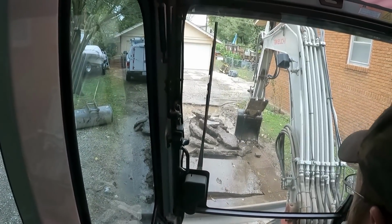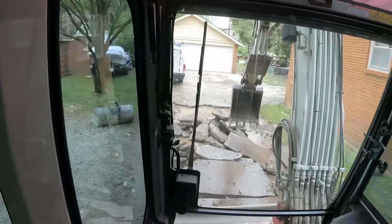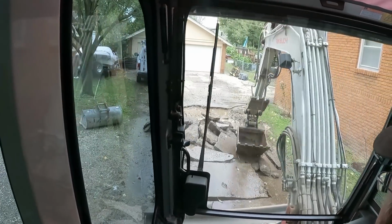The driveway is old. It's like the old shack type concrete.